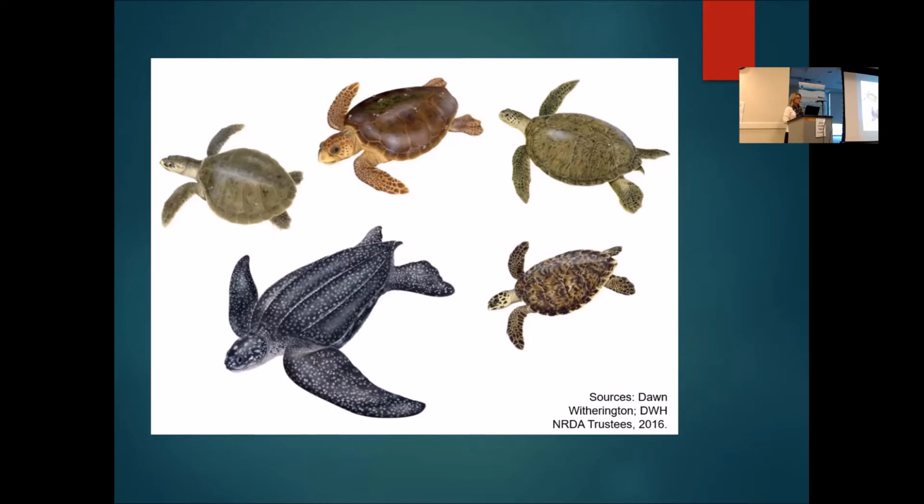Less is known about the distribution of leatherbacks and their life stages present in the Gulf. There are, for example, less than 10 leatherback nests in the northern Gulf beaches annually. We do know they use the Gulf for foraging from our stranding data.